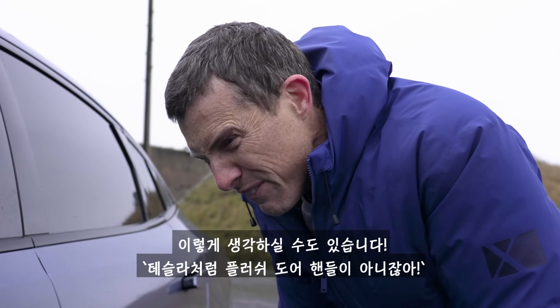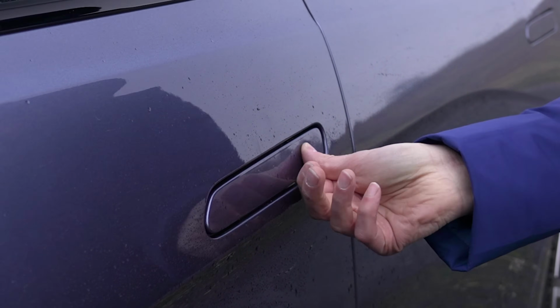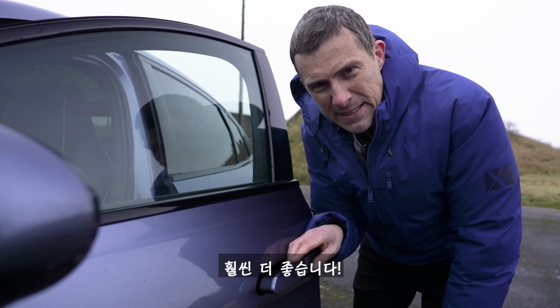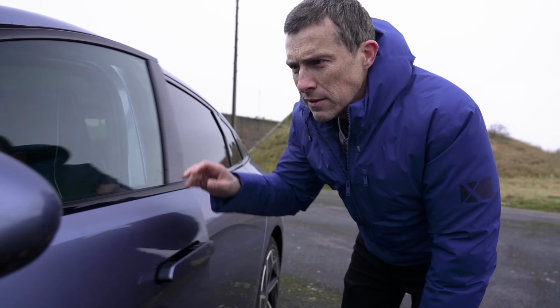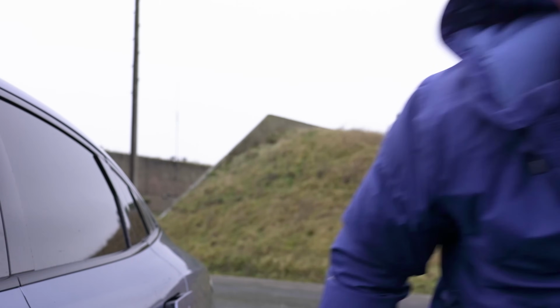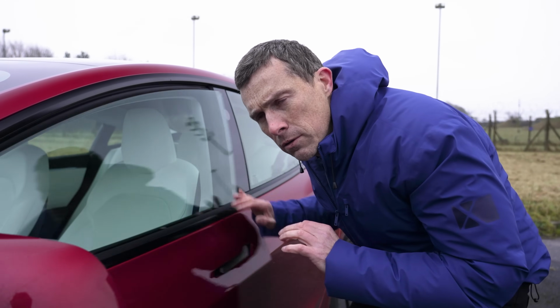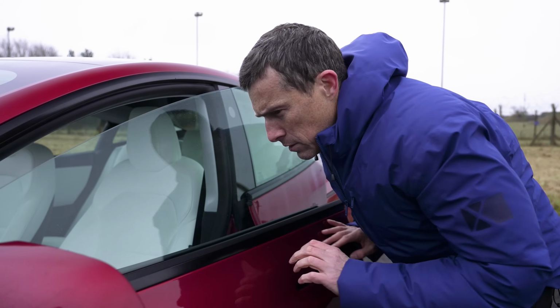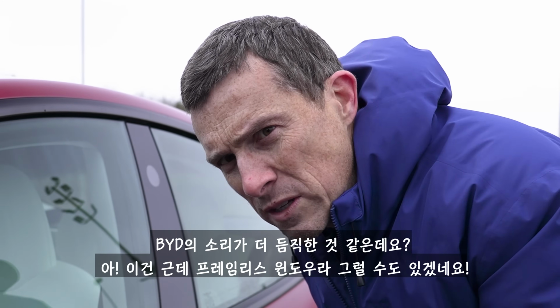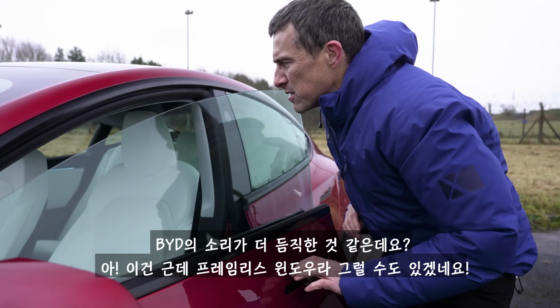And you might be thinking, well, they're not fleshed out, the Teslas. Oh, yeah, of course they are. It's like that, isn't it? Yeah. It's better. Actually, let's go back to the Tesla for a moment. That doesn't sound quite so solid, though it might be because you've got frameless windows.